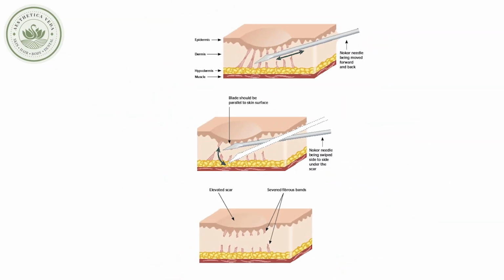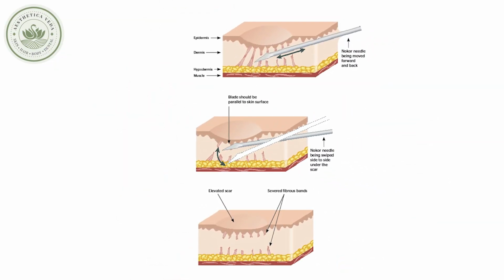There's also a procedure called subcision, which is pretty effective, not widely practiced. You introduce an 18-gauge needle or a Nokor needle, and in the subcutaneous tissue, you will hear an audible snapping sound and you'll feel the resistance give way while you do it. That can give rise to immediate results, in the sense, not with one session, but at least 2, 3 sessions, it will result in elevation of the skin.